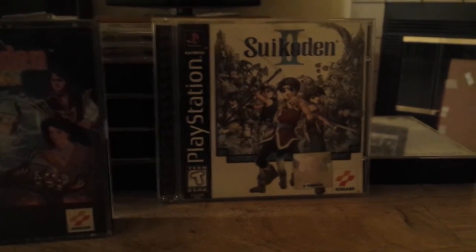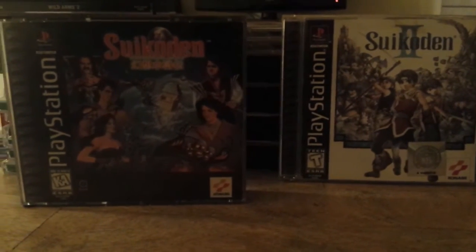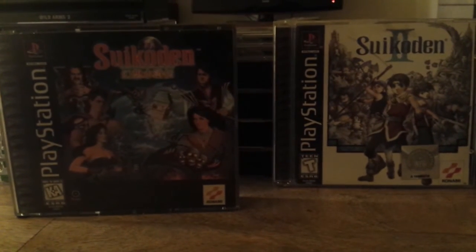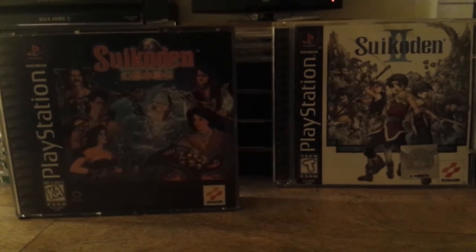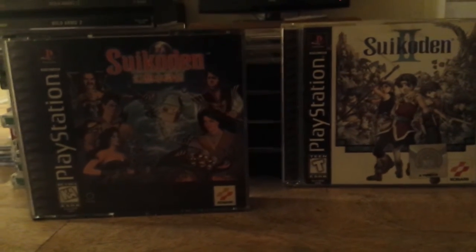And after we did that, my cousin goes and buys Suikoden 1 later. Yes, this is actually his copy, my cousin's copy. And I was just like, wow, is it as good as the second one? And so we played it, and we're like, it's pretty good. It's just, there's some different things about it.